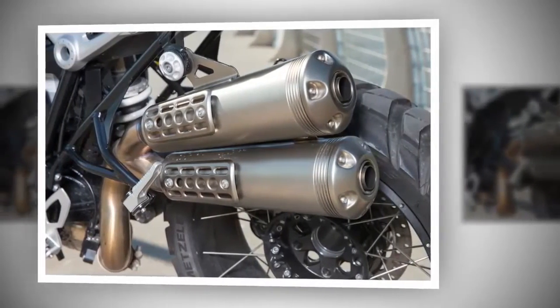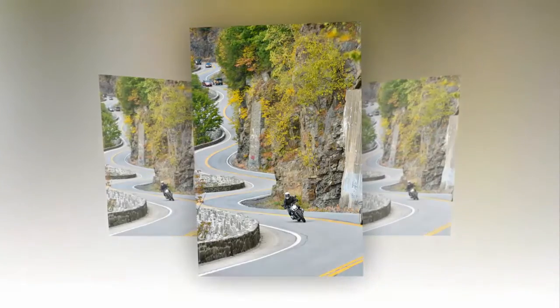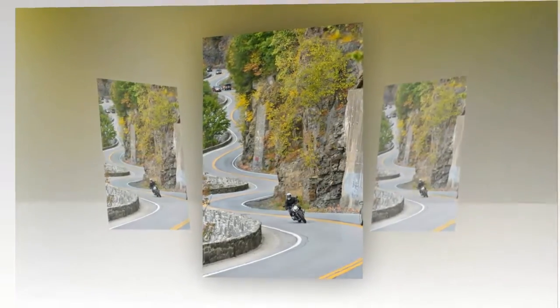Its heart is plucked from the previous iteration of BMW's legitimate adventure R1200 GS, the looks come from the stunning nineT, and the cost is to match more people's budget. But is it a Scrambler? In the looks department, absolutely.